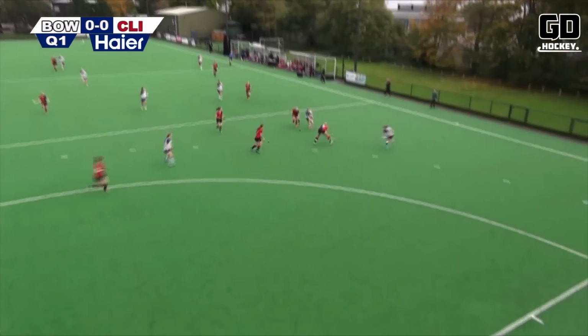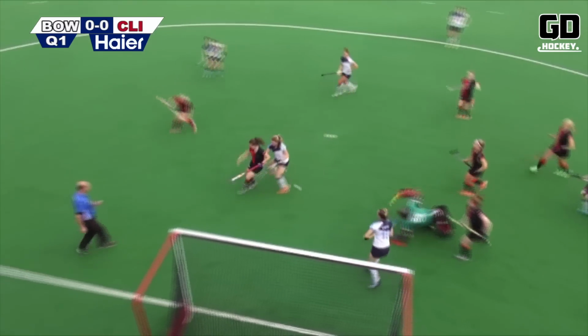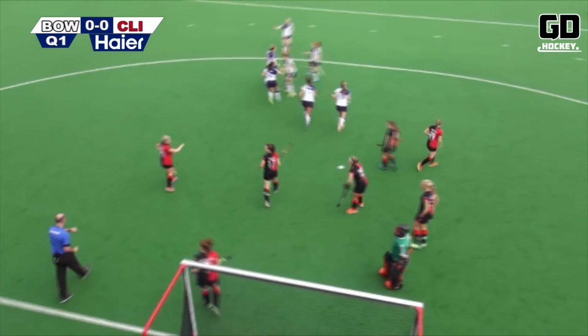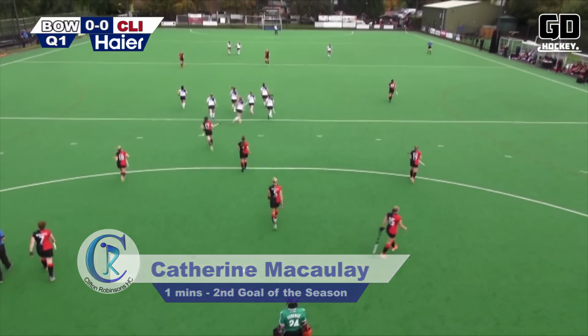An early chance here for Clifton Robinsons down their left-hand side. Ball back into Richardson to get the shot away. Macaulay does. Saved by the keepers there for Macaulay. Oh my word, what a start. 15 seconds on the clock. And Clifton Robinsons have the lead. Macaulay with it.